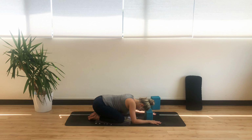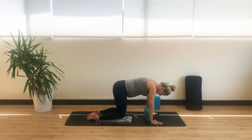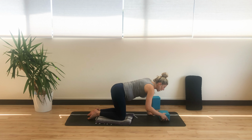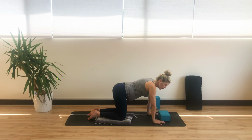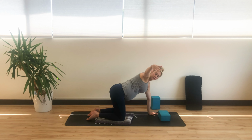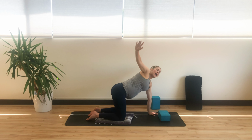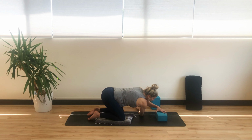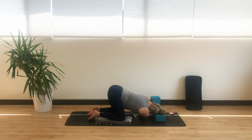Good. Take one more inhale. Exhale, press back into your tabletop position. Realign your knees. Good. I'm going to lower my block one height lower. We're going to do an upper thoracic thread the needle. So rooting down through that left hand, inhale, reaching the right arm up. As you exhale, I'm going to thread the arm through, dropping onto my right shoulder, or towards that right shoulder. So bringing my head to the block to modify.